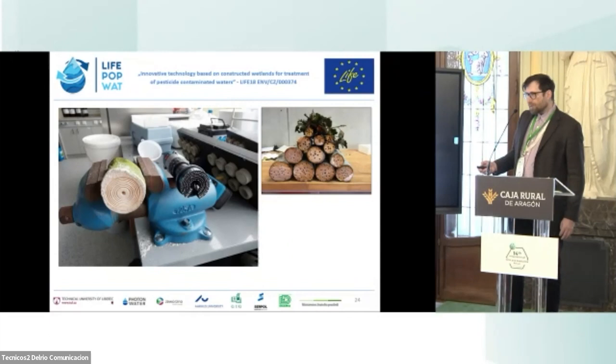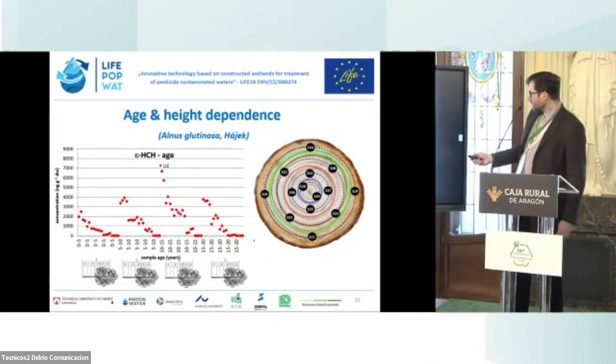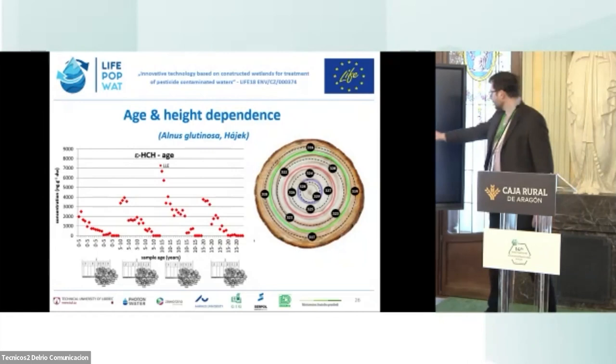And this slide illustrates the results of various age and height HCH concentration in the trees. So you can see that with the height, the HCH concentration decreases, as we would expect. And also the highest concentration we usually find in the central or another layer, not in the youngest parts of the tree.